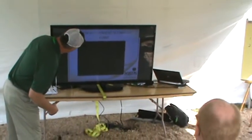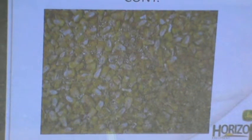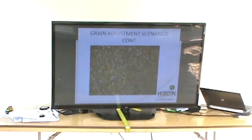Here we've got some pretty decent corn. A few cracked kernels, but God, we got fines, all kinds of fines in there. I think the scenario we got there is it's probably a speed problem with the cylinder again, but the fines are probably coming from re-threshing. You've probably got a high tailing situation going on.